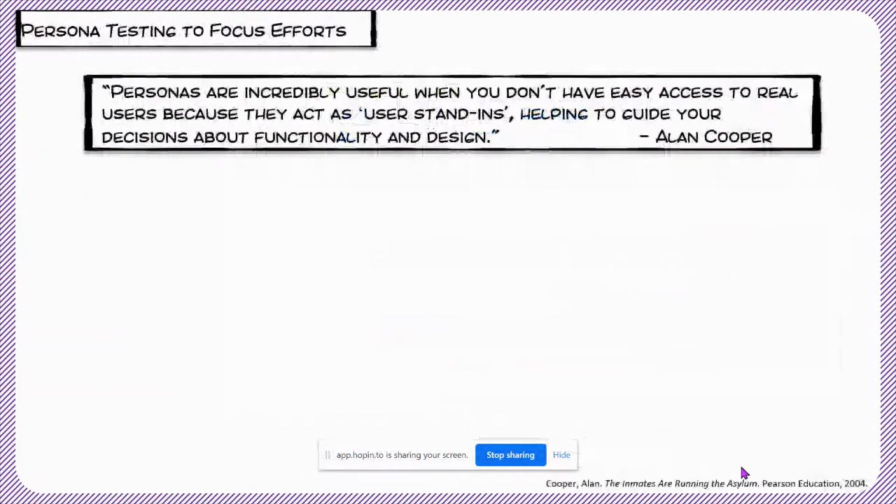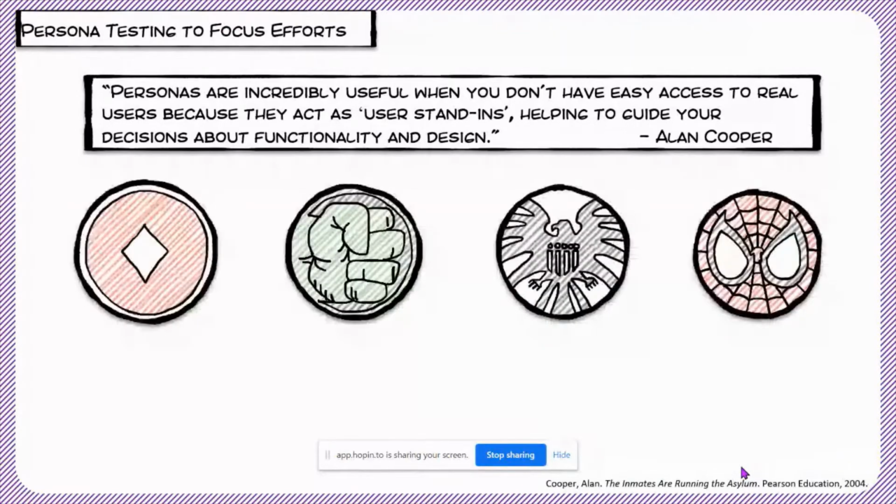Another area of benefit is using persona testing. I mentioned at the very beginning Microsoft's implementation of persona testing 16 years ago. This is very similar. Alan Cooper, who wrote The Inmates Are Running the Asylum, says personas are incredibly useful when you don't have easy access to real users, because they act as user stand-ins, helping to guide your decisions about functionality and design.